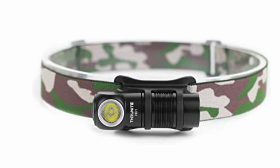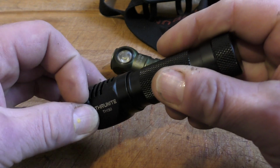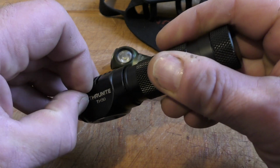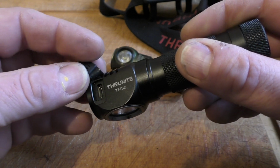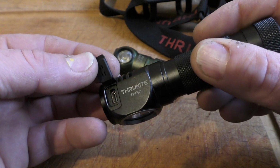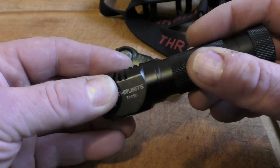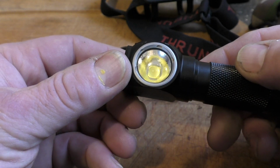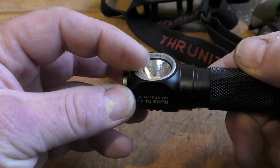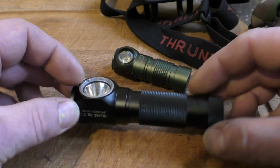You've seen it in my videos, haven't you? 687 lumens. Whereas this one here is a lot brighter. Usual thing is rechargeable, which we all need rechargeable torches now, don't we? USB fittings and the like. And it's waterproof as well, or should I say waterproof up to a point. Nice button, nice feel, aluminium casing, all knurled, and the lens is actually brilliant as well. This is what makes the difference with the LEDs.